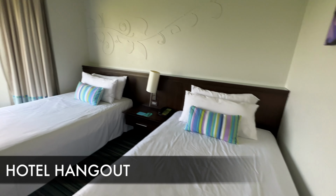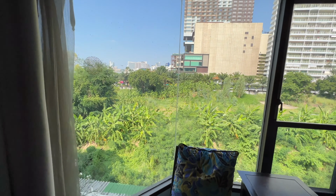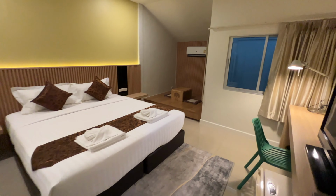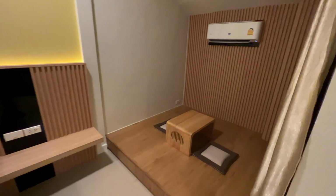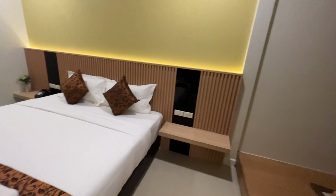Next up is going to be hanging out at your hotel. Some of these hotels are really amazing resorts. You don't even need to leave them. They've got the pools, all-inclusive food. They've got the spa, everything you could possibly need here, multiple different restaurants and bars. So just hanging out at the hotel can be fun too.